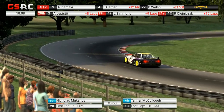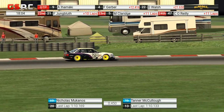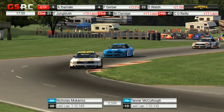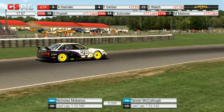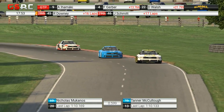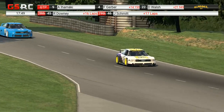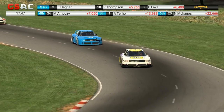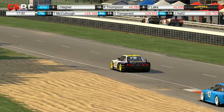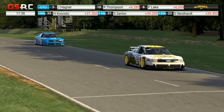Battle for the sixth spot in GTO. Nicholas Mekanos, Tanner McCullough. Mekanos in the 20 car there. McCullough behind him in that blue 13. Tanner McCullough, and right behind him, you just saw him an hour or so ago, Ovid Trangarate. He is also your Lotus 49 driver there, winner of the last season of the Lotus 49 Championship. He is looking to get that position from Tanner McCullough.